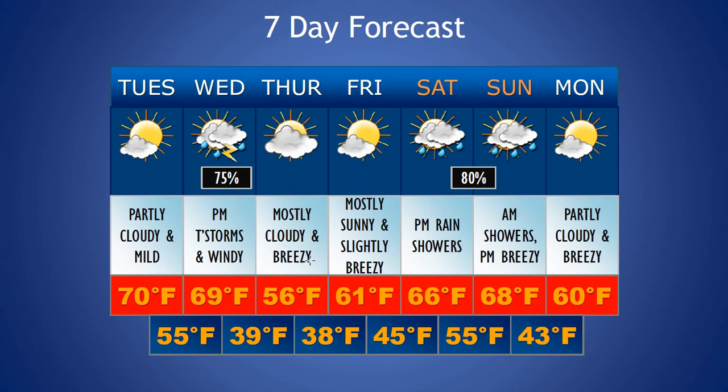Then for Thursday, we'll see highs in the mid-50s, possibly upper 50s, if we do have enough downsloping off the mountains, and models are indicating a bit colder air than is seasonable for this time of year. So could see upper 50s, but right now, going to see a high of 56 degrees in the forecast.